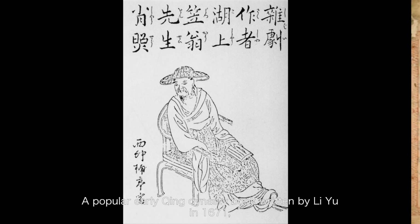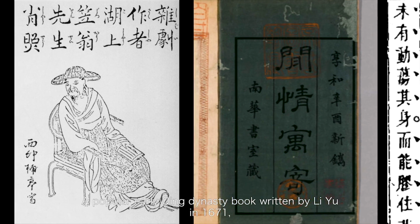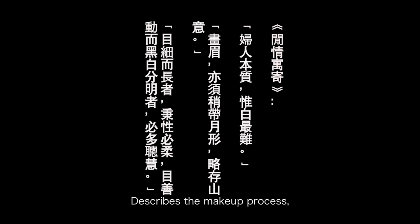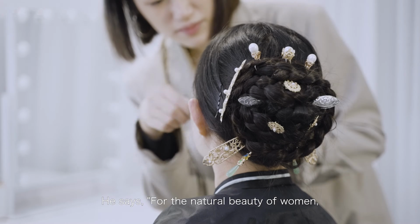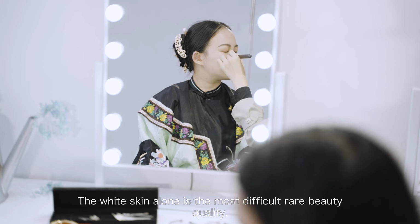A popular early Qing dynasty book written by Li Yu in 1671, called 闲情偶记, describes the makeup process, revealing what makes a woman beautiful. He says, "For the natural beauty of women, the white skin alone is the most difficult rare beauty quality.